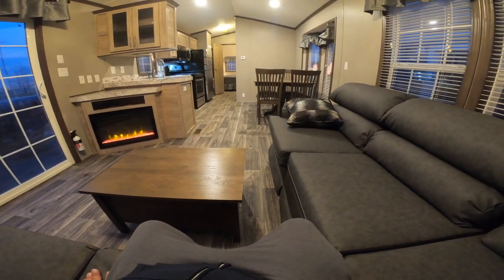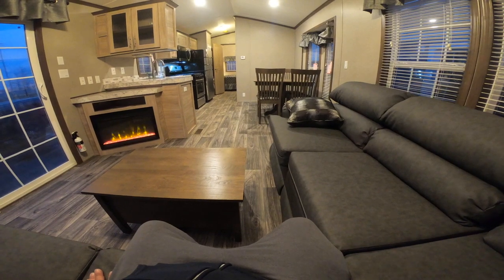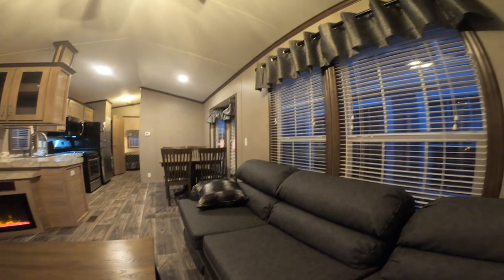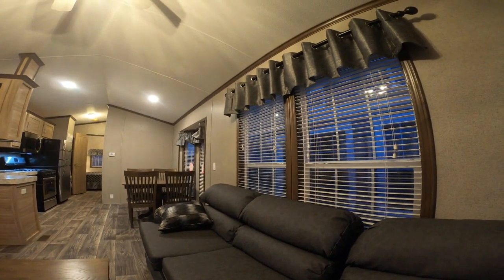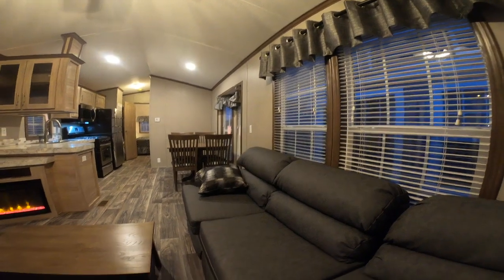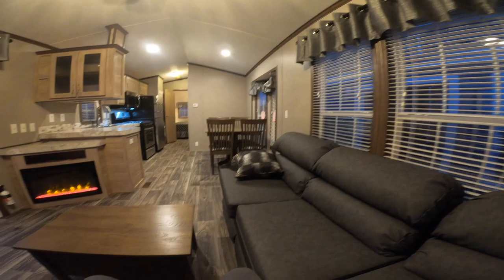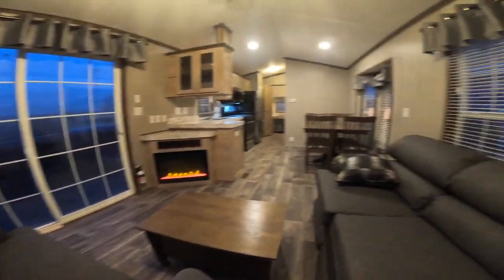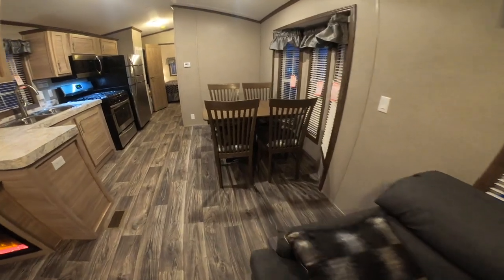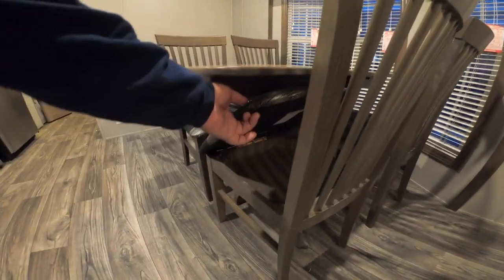Table and four chairs. Stainless appliances, 30-inch five burner range, 30-inch microwave, 20-gallon electric hot water heater. Everything in these stays in them. What you see is what you get. All the windows have blinds on them, and the door has a vertical mini blind. The little kitchen chairs have storage under them. See there?